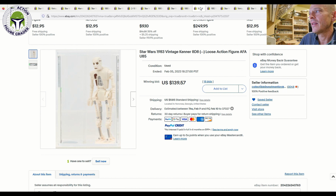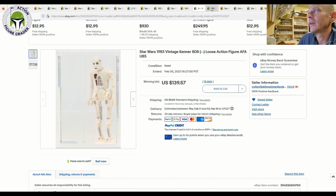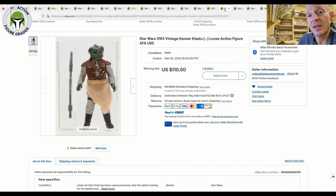So in this case, they were willing to pay up a lot, and I think a lot of it is tied to presentation. You know, this 8D8 is the oldest case style that AFA used to offer, and it kind of slid in sideways. It just doesn't present very well. Versus this new one, it's centered inside the case. It's got brackets everywhere to kind of make it look much more aesthetically pleasing. And as a result, the price difference was pretty substantial on that 8D8.